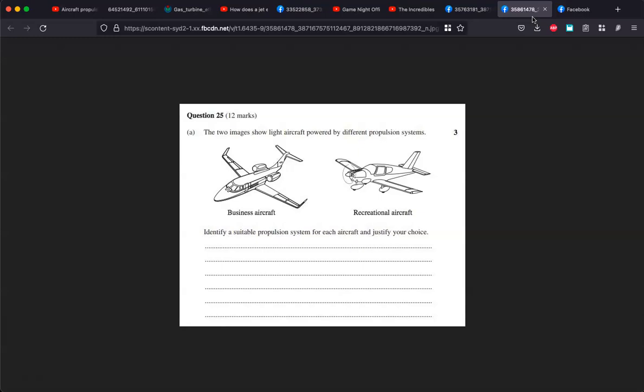So piston aircraft need shorter runways. They operate better at low altitudes, and they're much easier to maintain. They have a lower purchase price as well. So those are considerations for why piston aircraft are still being used, whereas jet aircraft are much faster and more efficient. And probably quieter too.